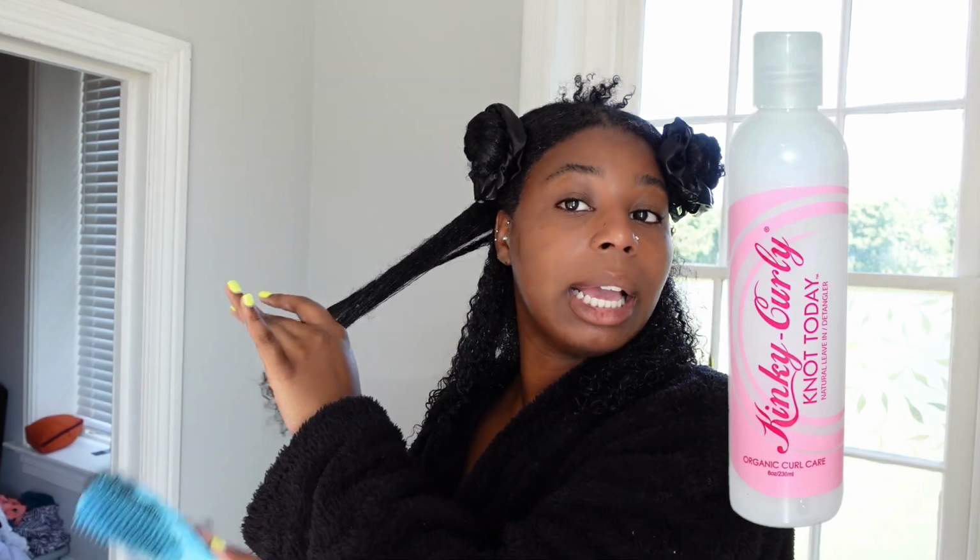It definitely should not. And this was the wrong choice of leave-in conditioner. I'm thinking I should have used the Not Today leave-in, because that is a detangler. It actually says on the bottle it helps with detangling. So that would have been a lot more helpful than what this honey leave-in is doing. You know, you live and you learn. I don't really have a choice now but to get through it.